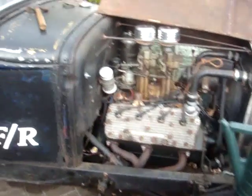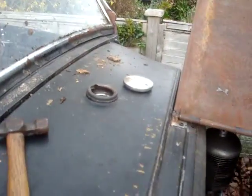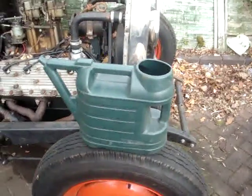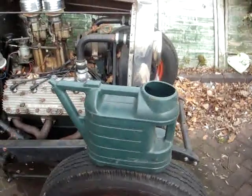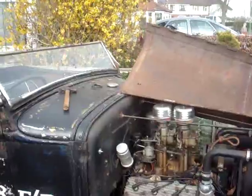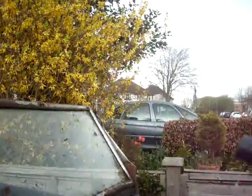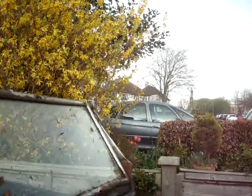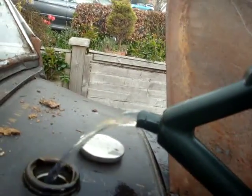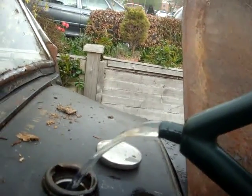I can't find the funnel. I couldn't find the nozzle for that big metal military thing, so I'll put some petrol in the watering can. I'm going to hope to put some in from there. Hopefully the strainer in there will stop it if there's any bits in it. So let's see if I can do this. Oops. Oh, not too bad. Spilt a little bit. Put the camera down because I need two hands really.